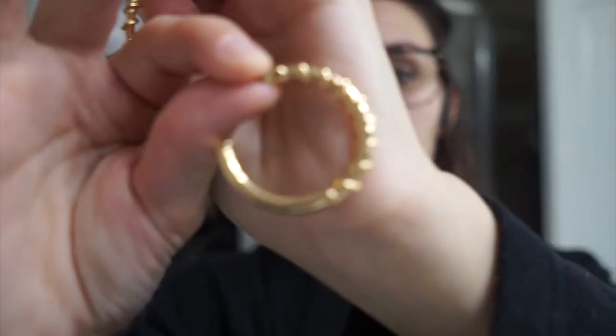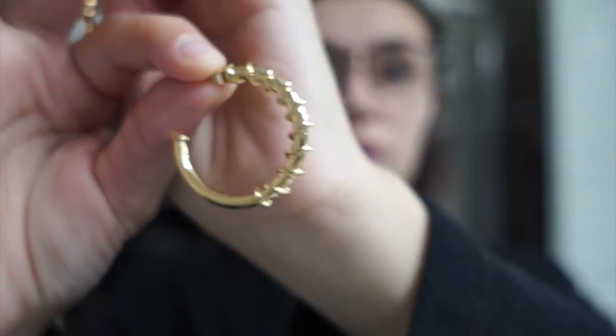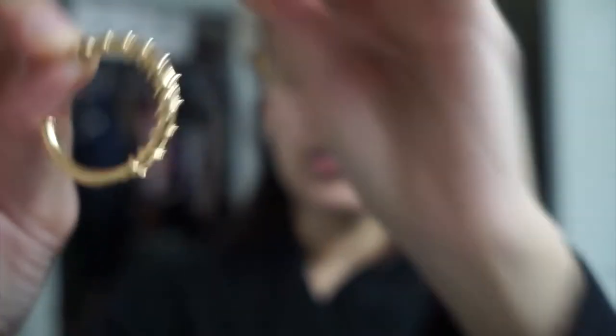So next thing I got were these earrings. I just took them off the casing. It looks like this. They're really cute. Sorry, my hands are dry. They're actually pretty heavy. I was actually surprised when I felt them. But they were again like $1.50, so I got those.